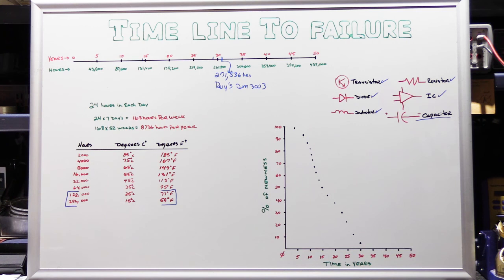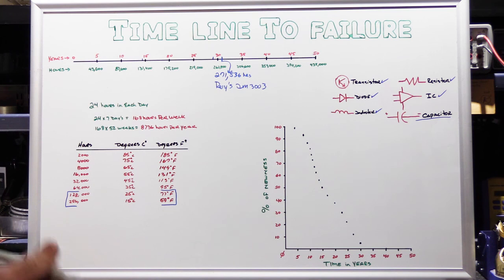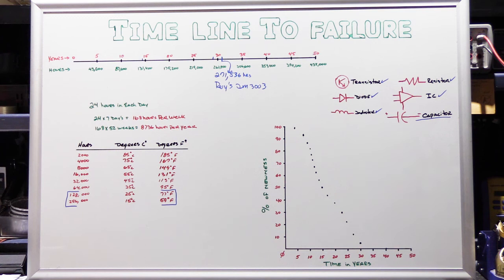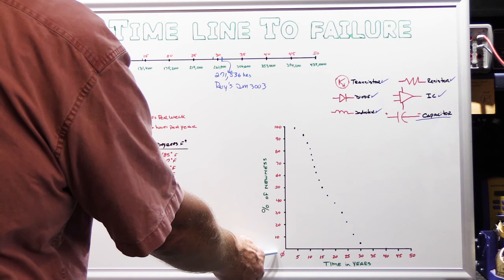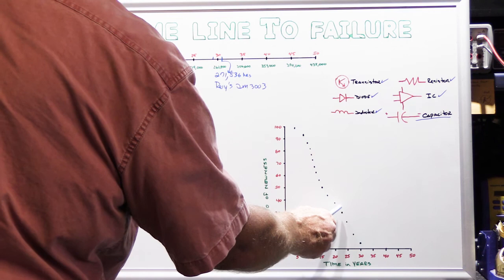One of the other things that a lot of manufacturers will include in the data sheet is a graph of the life expectancy of their given part. And so here we have a graph that I drew, and this is based roughly on the one in the data sheet. I'll ask to be excused because I'm not a real great graph-drawing person, so I tried to make it as accurate as possible. But what we have here on this leg of the graph is the percentage of newness, and here we have the time in years. And what the dots represent is roughly the failure curve of this particular component.